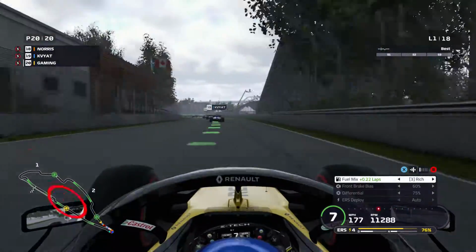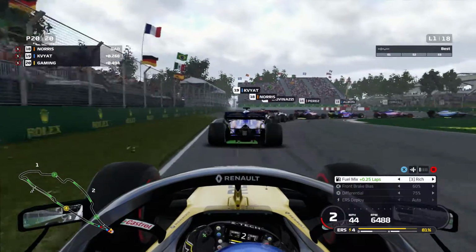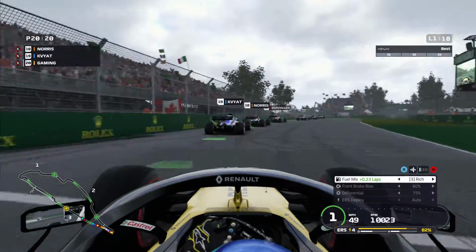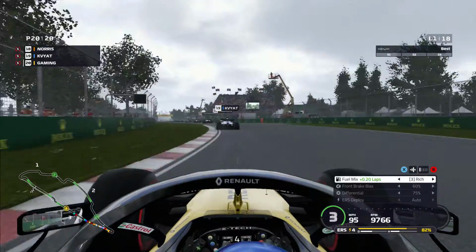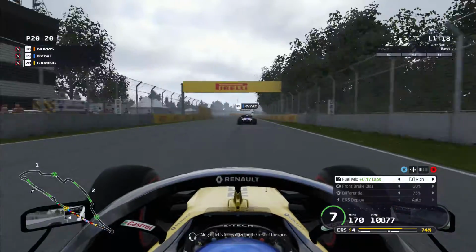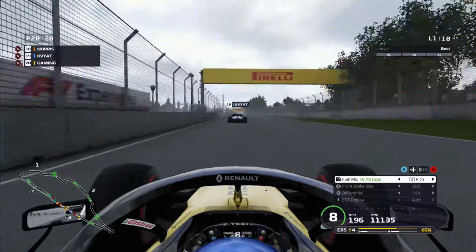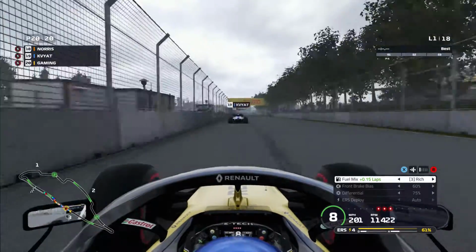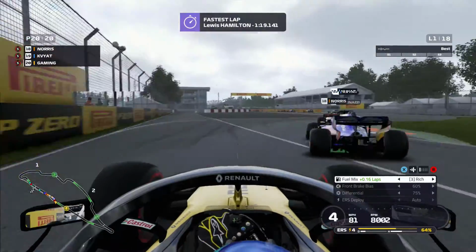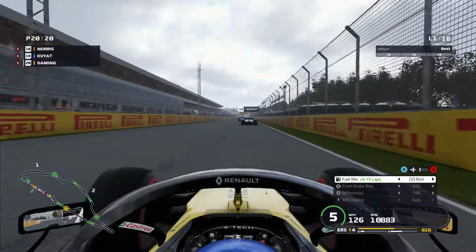I've also changed the map on the lowest screen, if you've noticed, because I think that'd be better for you, so you can see who's where. Alright, let's focus now for the rest of the race. Well, this is a good overtaking opportunity once the pack disperses a bit. The one thing that's hard about looking is you can't see the racing line as well.